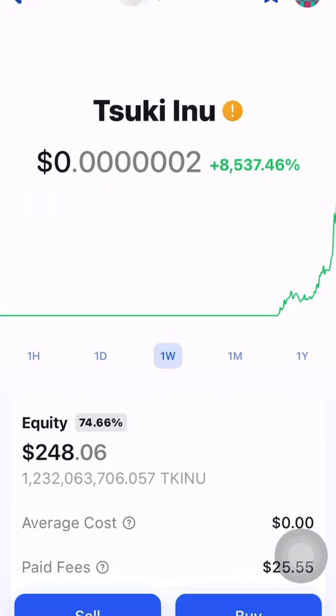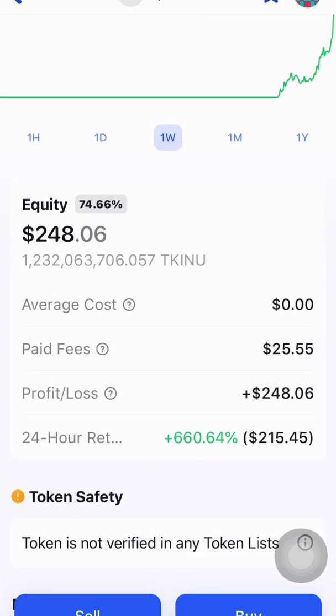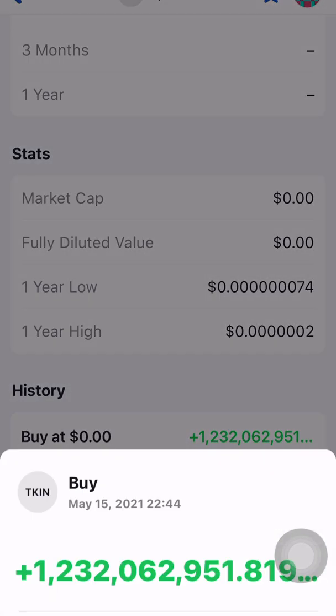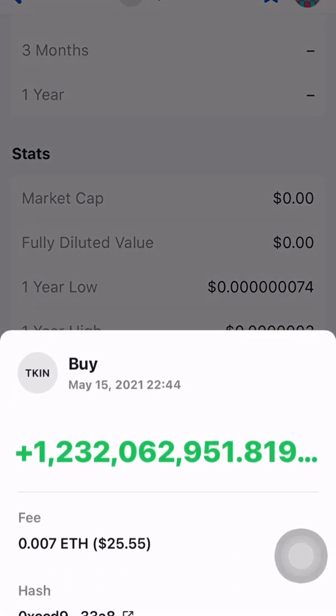And as you can see, my transaction went through. I have about 1 billion TKINU. I paid like $25 in fees. And here's my other transaction that failed, and this is the one that worked. So you can see your portfolio on Zerion, and you can also check it on Trust Wallet.